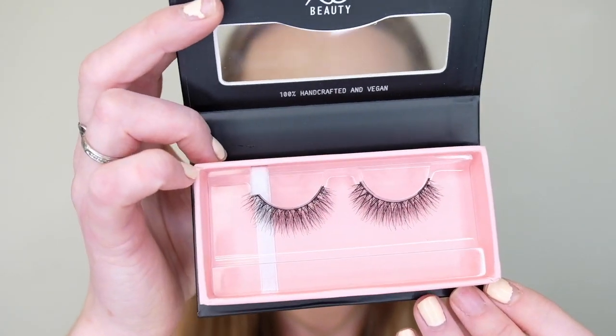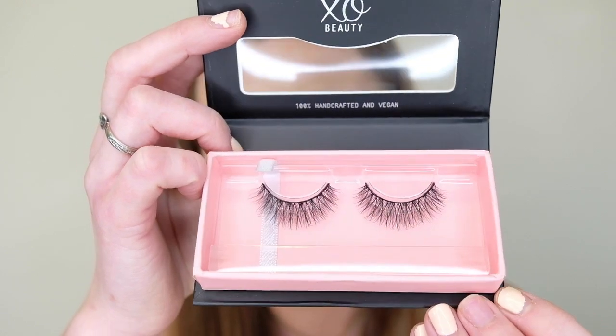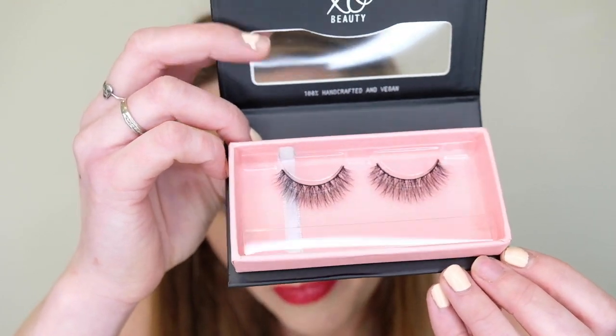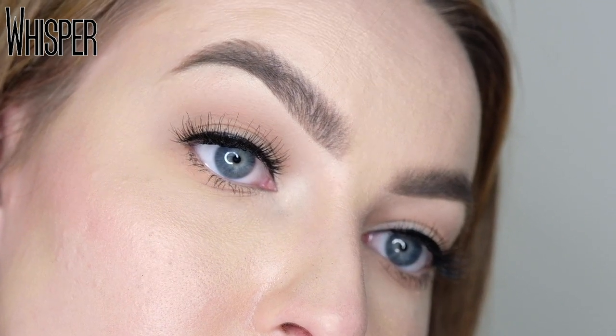Yeah. The next style we have is this one here called Whisper. Again, nice and fluffy lashes. I've been really loving the fluffy lashes lately. These ones have a little bit less volume, so a bit more wearable for everyday wear. Still lovely and long, and they have the occasional small cluster in there, which I really love the way the clusters look when you wear them, and this is what they look like on. So just all around gorgeous. I just love them. There's not really much else to say other than that.